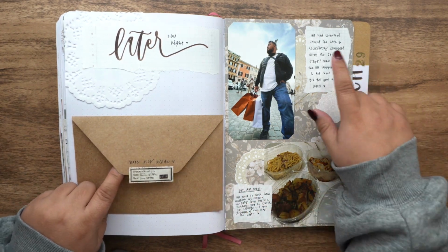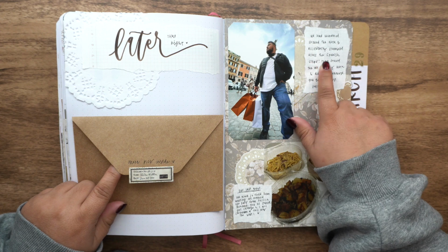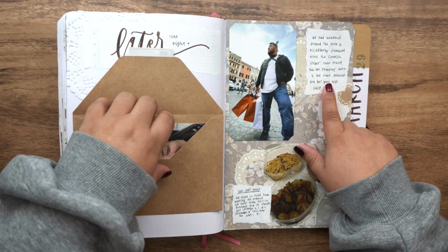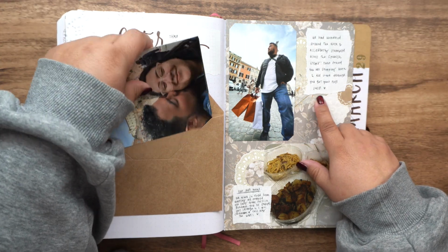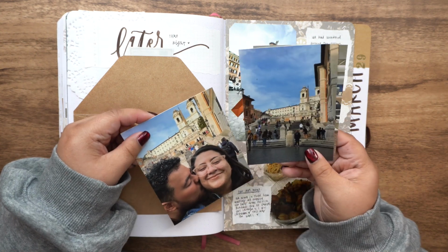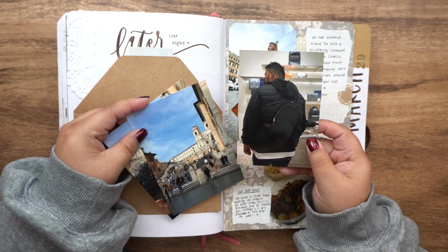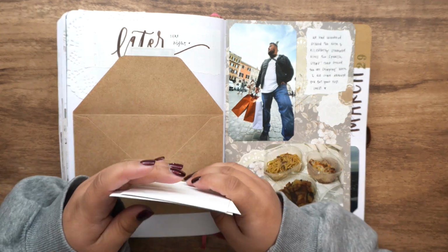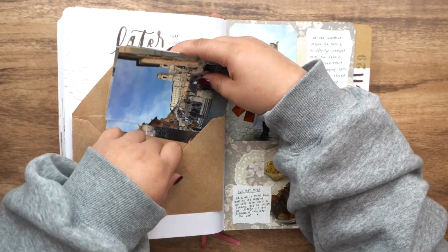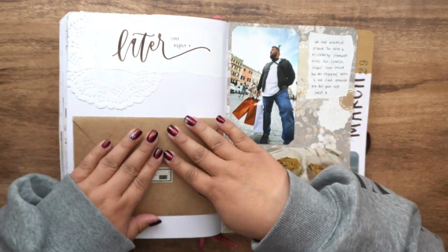Later that night, we wandered around the area, accidentally stumbled across the Spanish Steps, and then found the luxury shopping area and did some damage. You got your first Louis. And here are the Spanish Steps, and the bag that he ended up getting himself. And I ended up getting 2 bags here, I think.